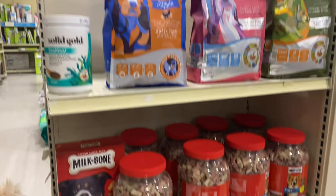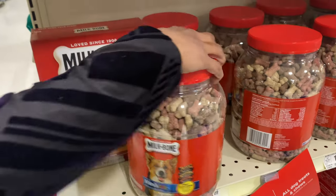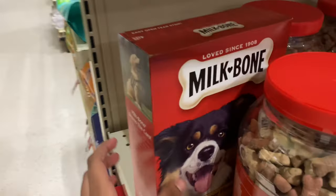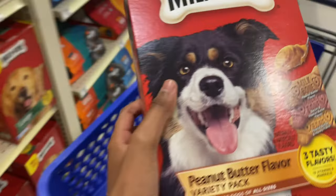So lots of treats and food in there. What is this? Lots of bones in there. Yeah, Milk-Bone snacks for Simba. What's in this? It's the same, just a different packet. Okay, take this one. Put it in the cart, Amma.